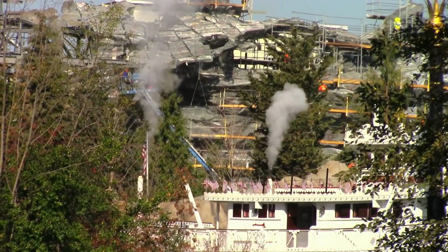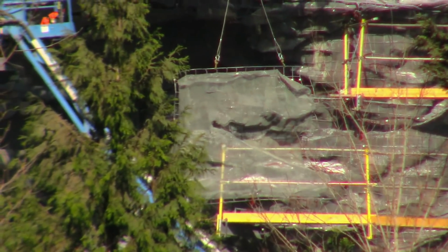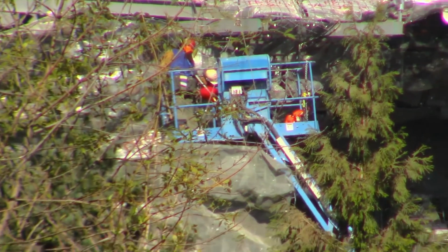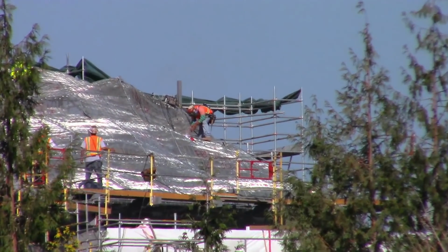Now if you look closely behind the Mark Twain riverboat and between the trees, a crane is transporting a mesh form to its location. On the east side of the Battle Escape, workers are welding forms together over here as well.